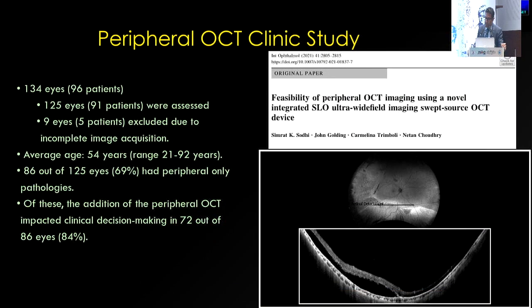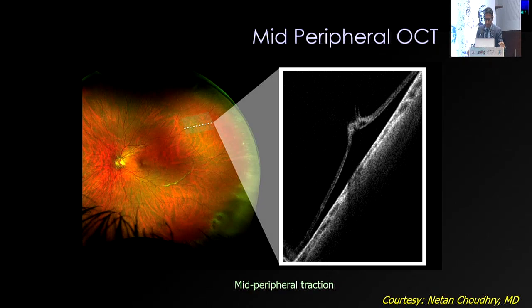So I want to say that there are some studies that have been done to start to look at the utility of this. Dr. Vatzel and myself showed you a number of cases, but I think systematic study is going to be useful to define exactly how we use this, although to me it's pretty apparent. But Nitin Chaudhary in Toronto, Canada, had done a very nice study where he found that obtaining peripheral OCT changed his decision-making in a large proportion of cases, which really highlights that this is not just fun to have. This is actually, I think, a very potent clinical tool.